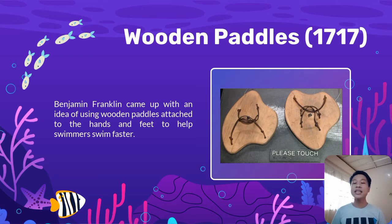He wrote about his childhood invention in an essay entitled On the Art of Swimming. Okay, so actually ginagamit rin siya sa kamot, to help the swimmer swim faster. Pero sa una gitryan po ni Franklin, gamiton po niya siya sa TL, but it did not work. Okay? So it is not effective. So this is what Franklin said in his essay titled On the Art of Swimming.